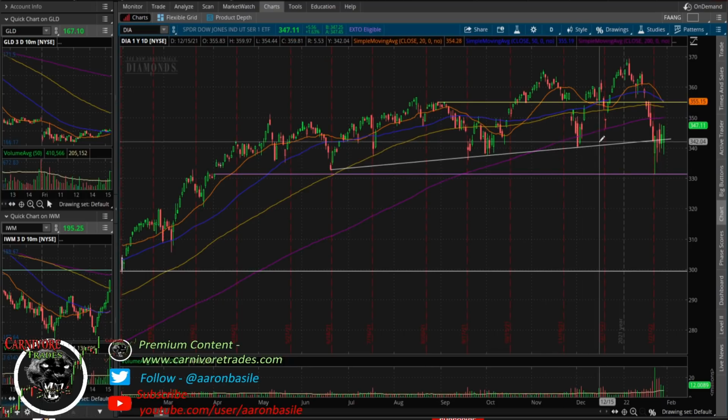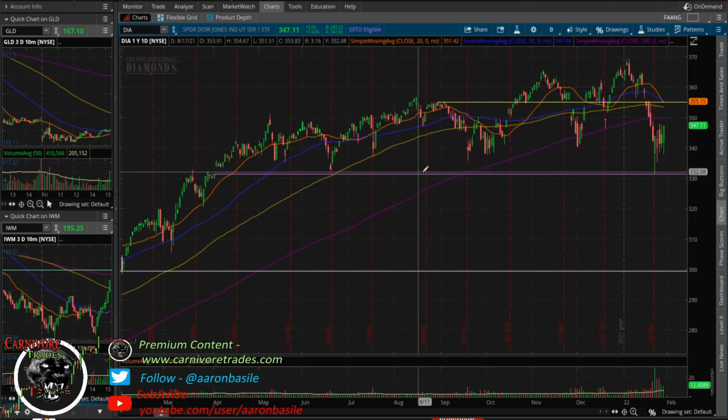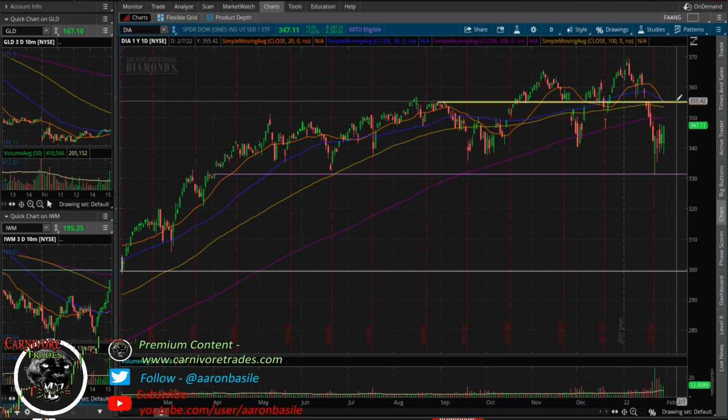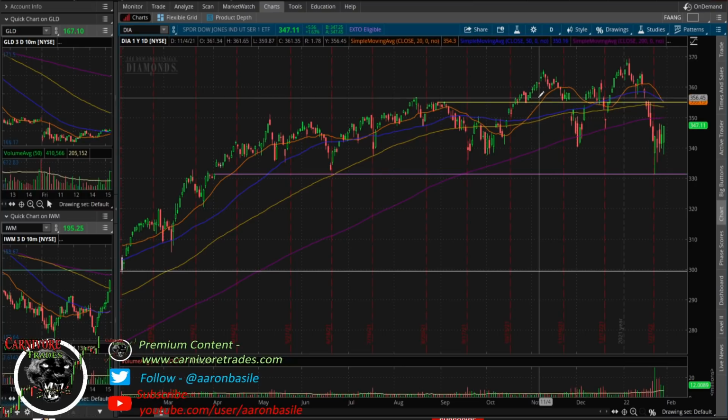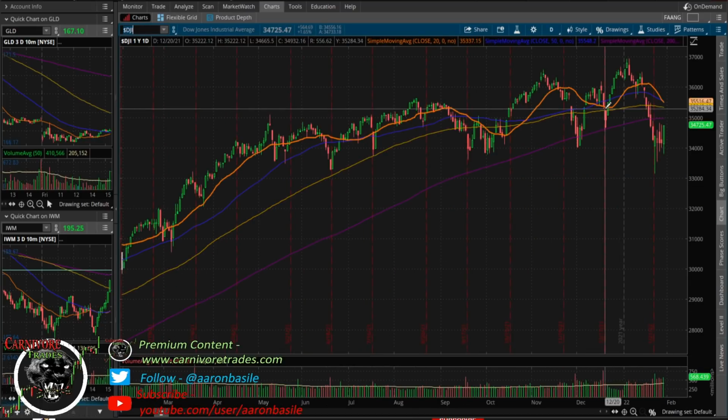You did break down this trend line. We could probably get rid of this now. Got all the way down to this gap fill. You held that support, and in the near term we can see the Dow getting up to possibly where this previous yellow trend line was, somewhere in this area around 355. So 35,500 on the actual Dow Jones Industrials, somewhere in that range, if we do get a bid. That would be kind of your near-term target here.